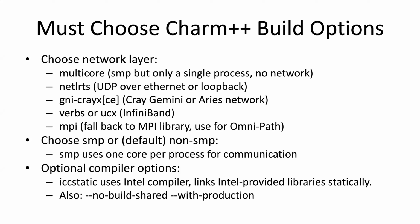There is the GNI layer for Cray XC and XE, which allows you to run on the currently released generations of Cray systems, not the upcoming Shasta platform with the Slingshot network that is just being deployed now. There are two layers that target InfiniBand. Verbs is the best established of those. It goes back probably 10 years, I'd guess.